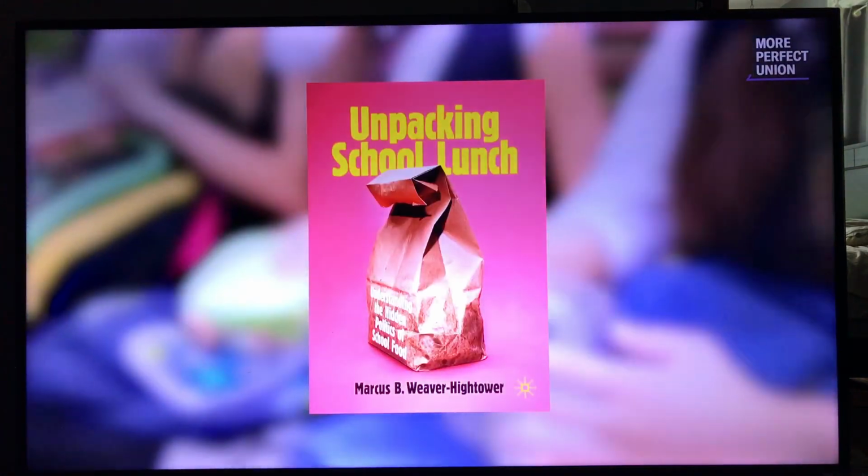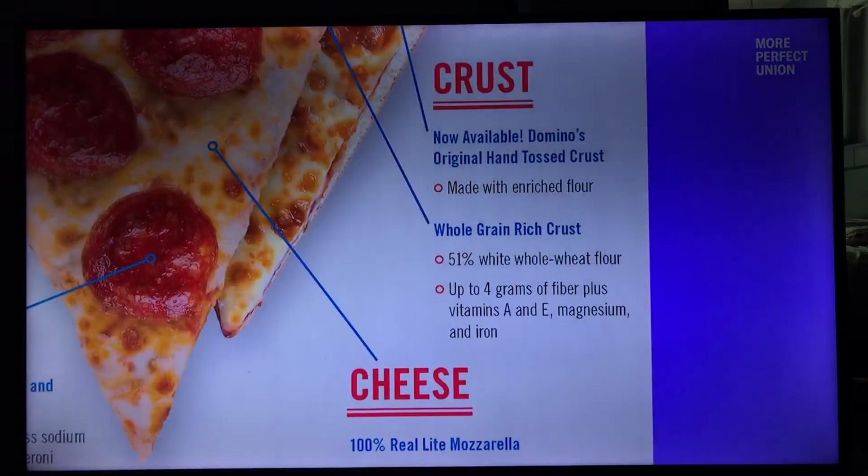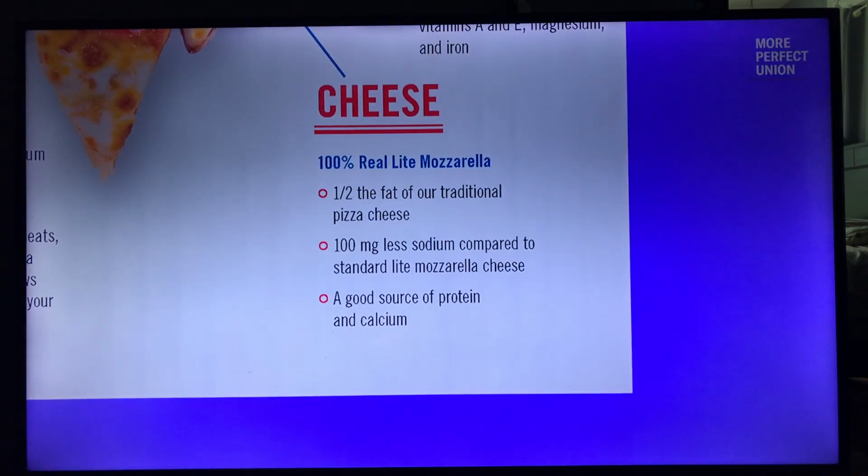You might have things like Nutri-Grain bars, the newest thing, of course, being Lunchables. This is Marcus Weaver Hightower, professor and author of the book Unpacking School Lunch. So certainly the industry is kind of looking for those kinds of ways of speaking to kids and supposedly educating kids about the health benefits of their particular products.